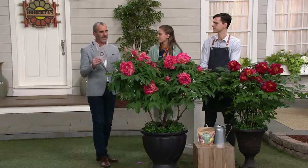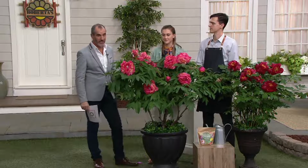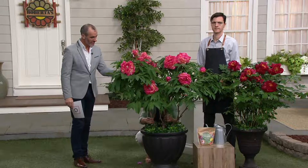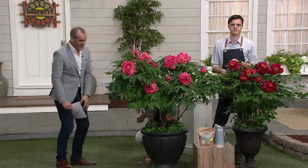You can see the size of these. You can see how much more substantial this is. This is a genuine tree. It's like a real, solid tree. I mean, if you come down here, you can join me, Anthony, if you want to.